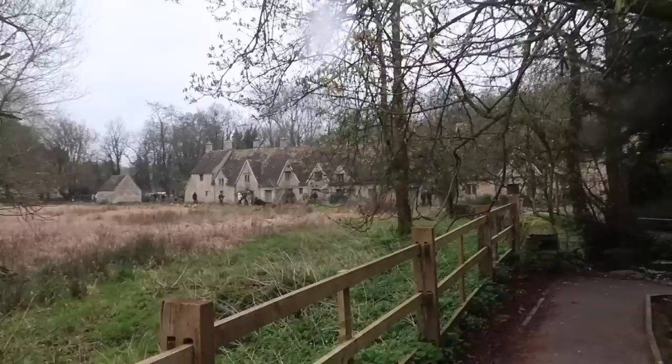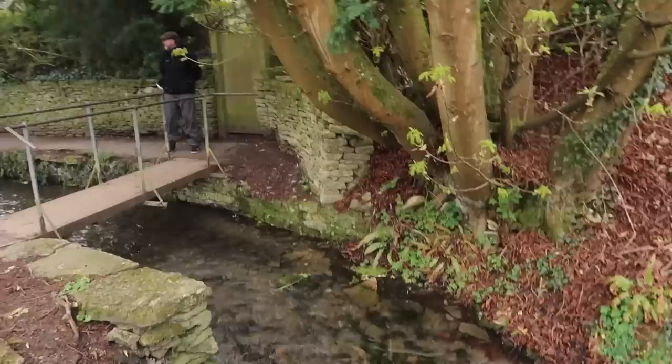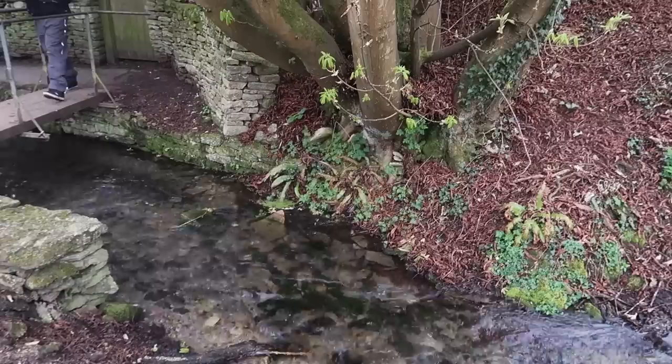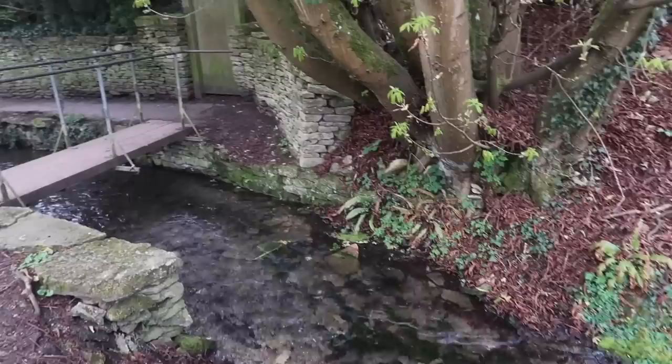Oh, look at this little bridge. Look at that noise, listen to the noise. Atticus, come in here. Listen to the noise. That's so peaceful. That little bridge.